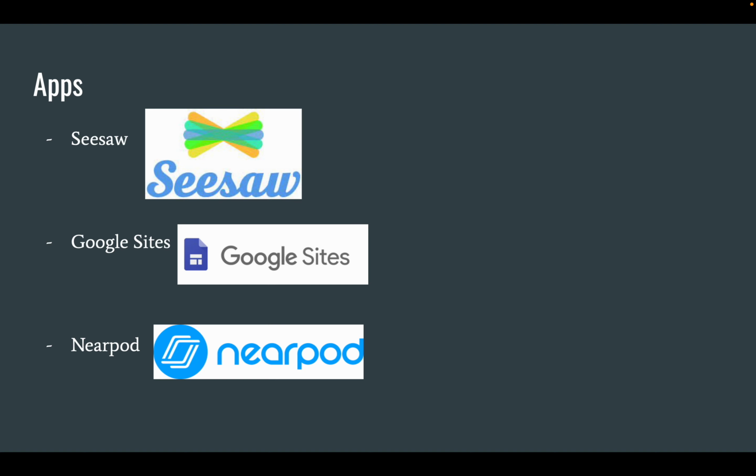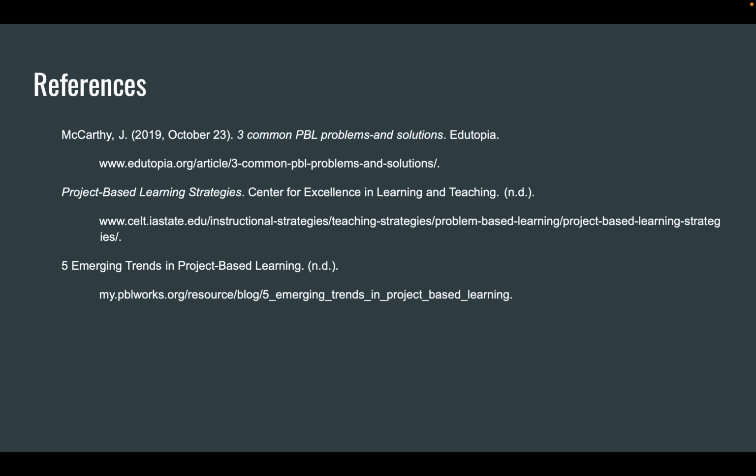And then Nearpod is a way to get students to interact with your lesson instead of maybe them being able to slack off or coast. Kind of forces them in a fun way to be engaged. So that is all I have in terms of real-world education or project-based learning.